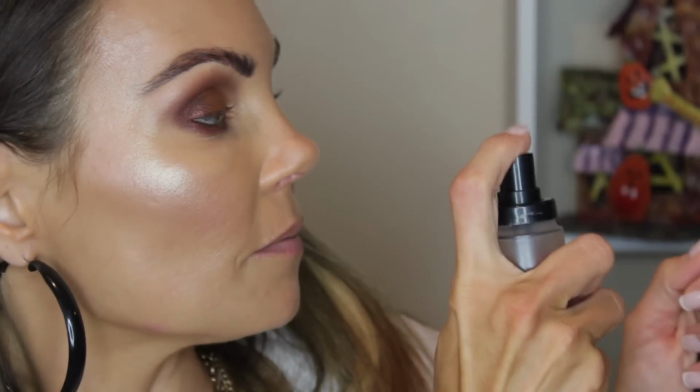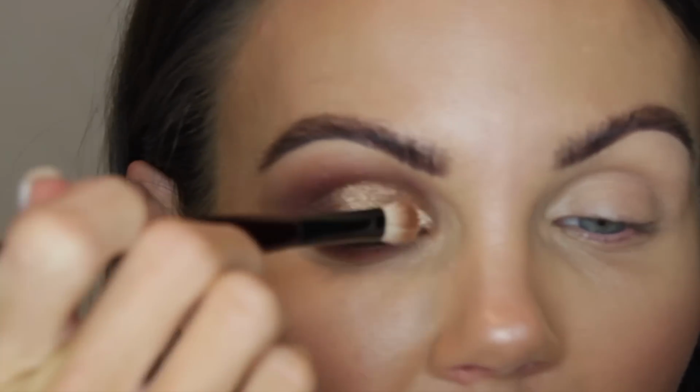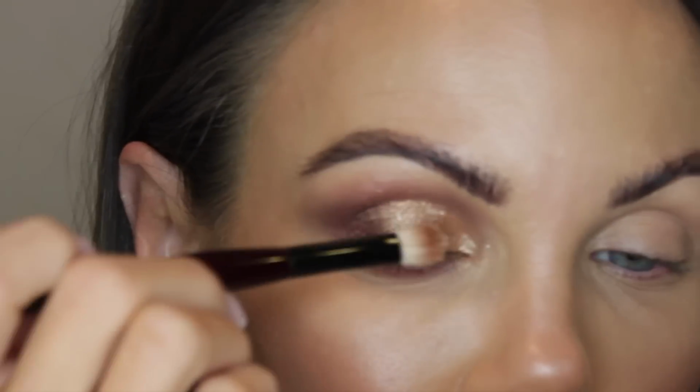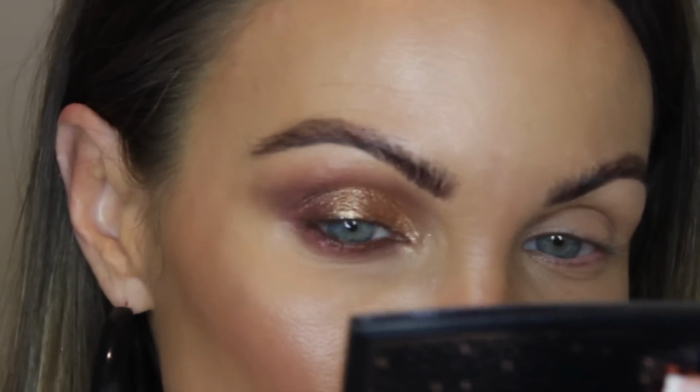I'm going to go into this really pretty sparkly shade. This is one of her glitter toppers, and they are to die for. So I've got it here on the brush. I'm going to spray it, and I'm going to focus that right into the inner corner, spraying it over top of that gold. Oh. See, it just brought that to a whole other level.